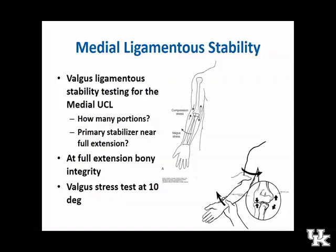So, there's 3 portions. When you're near full extension, which ligament is going to be under the greatest stress?